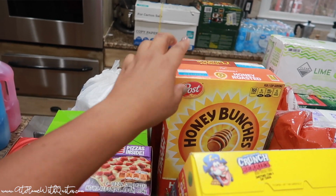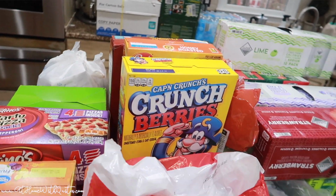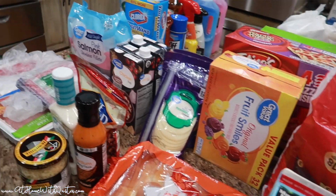My husband loves these, and then I get that for Addison, which is Honey Nut Cheerios, and that makes me feel a little bit better, just a little bit. And so that's it for all of these items.